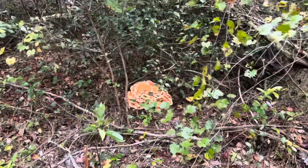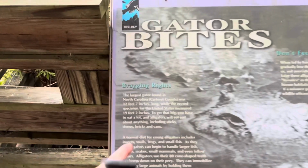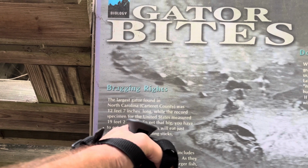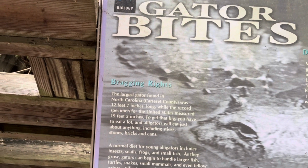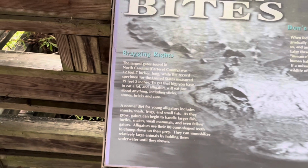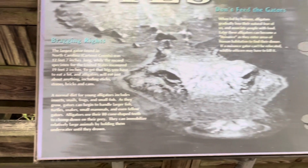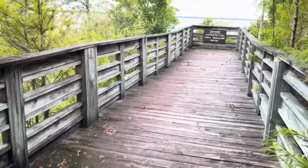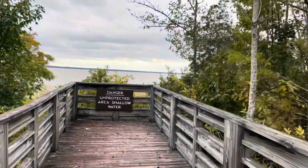Pretty nice chunk of chicken of the woods. Check this out about alligators. Largest gator found in North Carolina: 12 feet 7 inches. Record specimen for the US: 19 feet 2 inches. They'll eat sticks, stones, bricks, and cans. Like I said, probably find some of those tomorrow. I know where they live at, so if I don't find any on trail, I might go try to see if they're home.